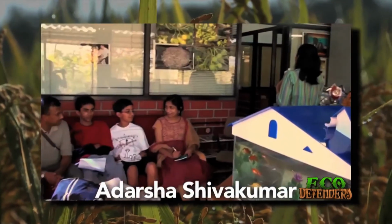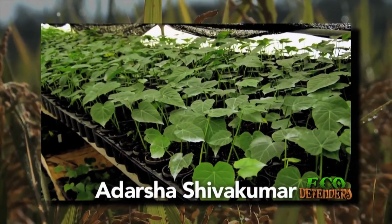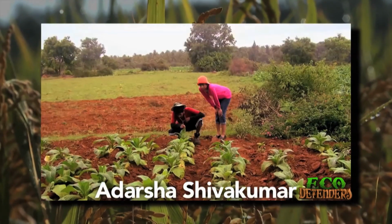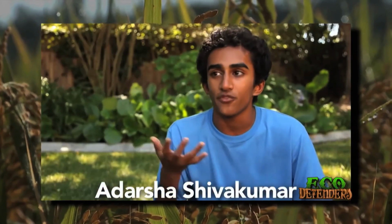Adarsh enlisted local company Labland Biotechs to provide the farmers with high-quality seedlings and education in effective Jatropha cultivation. We evenly distributed 1,000 Jatropha seedlings among these farmers, and in addition we gave them some agronomic training because we wanted to make sure that they could really utilize this plant to their full potential.